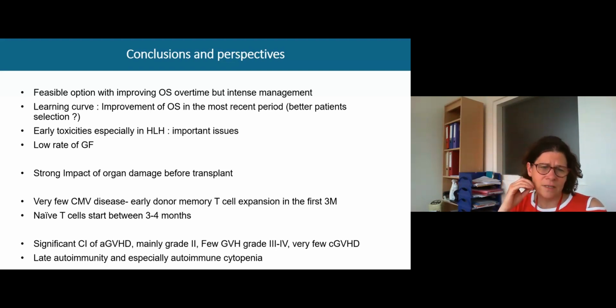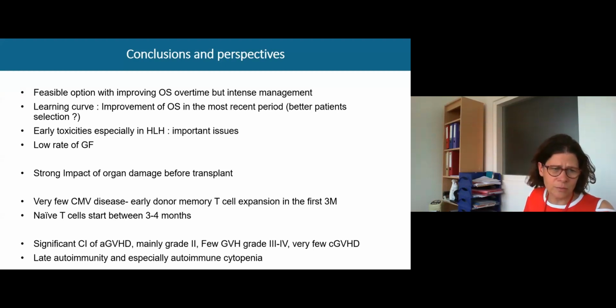we can say that this PTCy approach is a feasible option with improving overall survival and EFS over time. It remains an intense management for the patient, especially for patients with a high-risk transplant such as HLH. We can also see some learning curve. I think over time we have improved to better select the patients, and it may explain the improvement of the results in the most recent period.